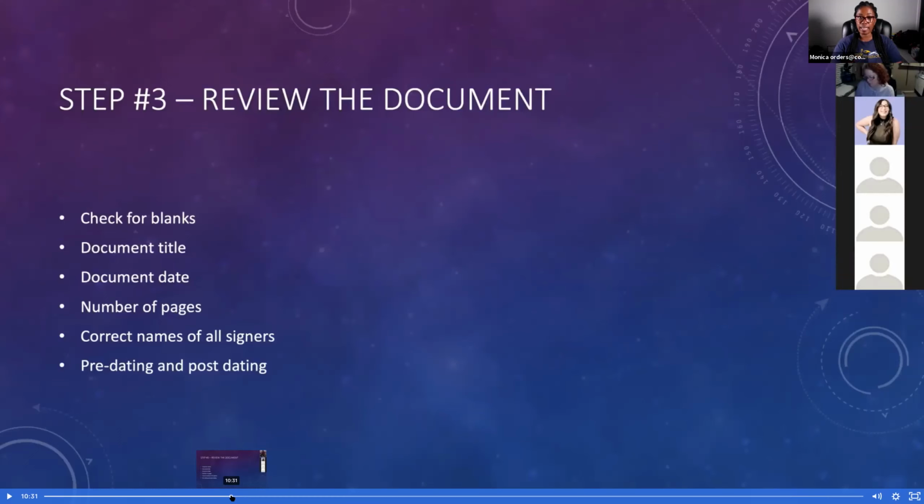Step 3, check for blanks. Make sure you notate the document title in your journal, the document date, the number of pages, the correct names of all signers, and just look out for any pre and post dating, okay? You can never pre or post date your notarial certificate, period, okay? The document may come to you and it already have a date on it. That's their business. But when it comes to the notarial certificate, you don't get to date that for any other day than the day you're actually conducting that notarization.